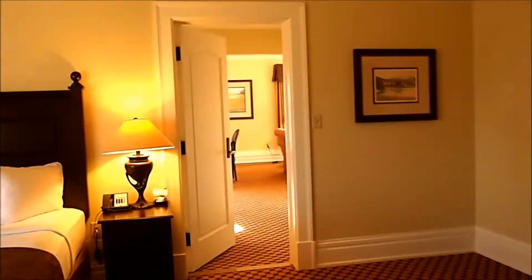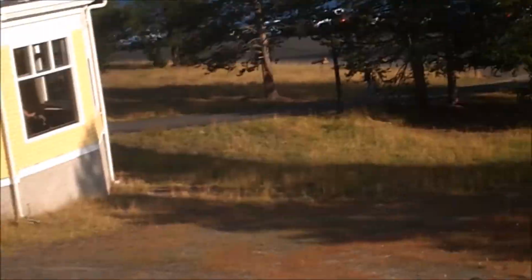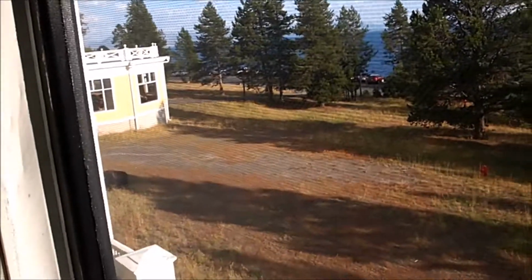We just have enough time to freshen up and go down to our dinner reservations. There's a bison sleeping out here. Right outside of my window.